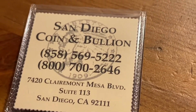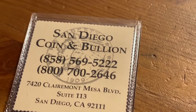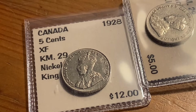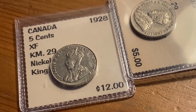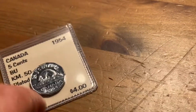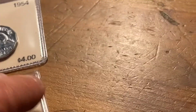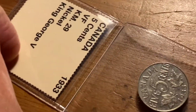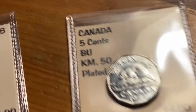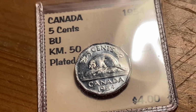Oh, great. And here's some advertisement. San Diego Coin and Bullion. I'm so happy with this purchase. I really hope it's going to be a good one. 1928. Man, these are in great shape. Good coins. So excited. Okay. 1933. So sweet. And 1954, and these are beautiful, and I'm pretty sure all of these will upgrade my book.